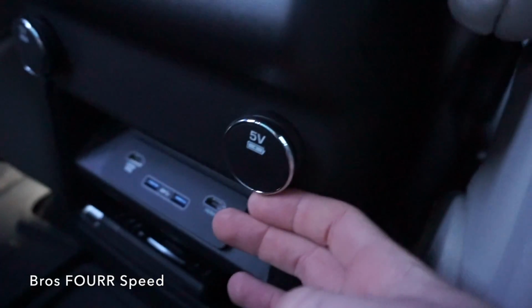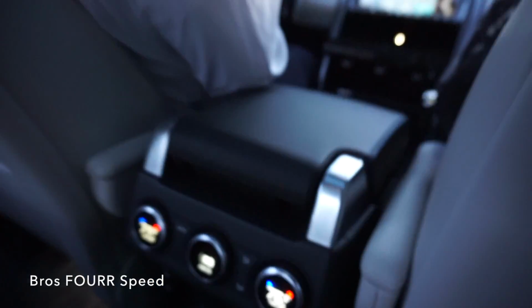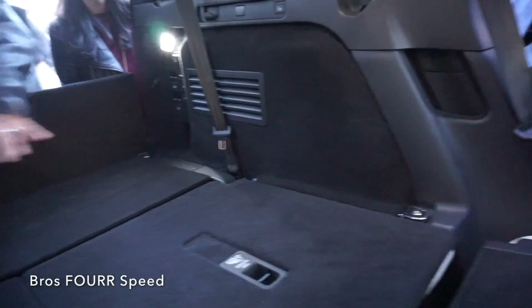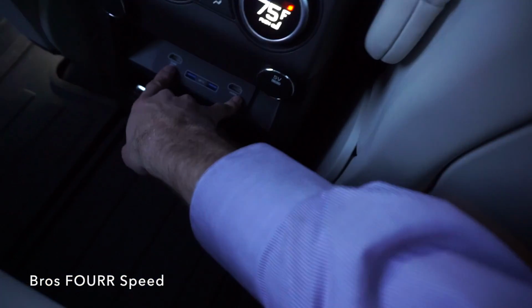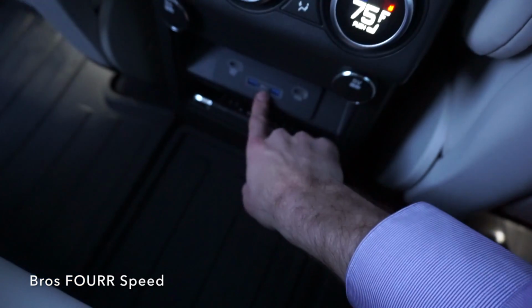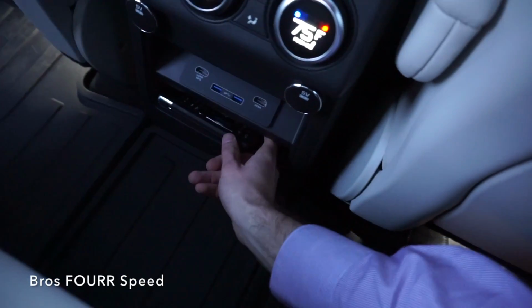This car has 6 12-volts, so you have 2 in the back seats. I think I saw one in the back area there. It also has 9 USB ports. Well, here's 2 HDMI ports, the 2 USBs in the center. So that is a lot.